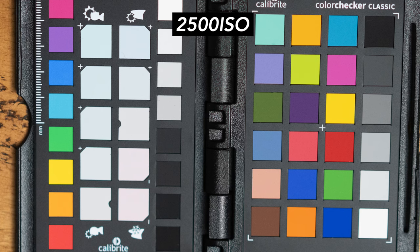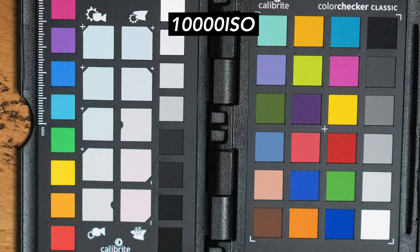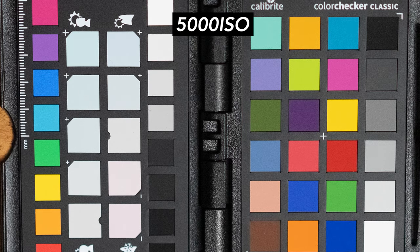One thing I did notice about the Sony a7R Mark V is that when you got to around about 5000 ISO, the blacks seemed to have a little shift towards the greens. Whereas on the Sony a7S III, that didn't happen and the blacks stayed very similar throughout. But obviously, because we're shooting in RAW, this can easily be corrected inside Lightroom.